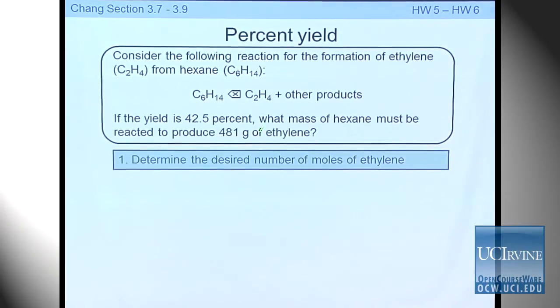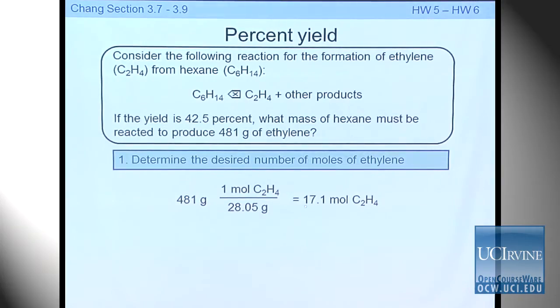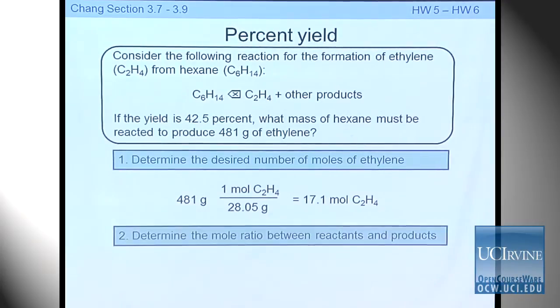You would like to know how many moles of the product I need. Again, you want to move away from grams, quickly converting grams always to moles, so you have a countable number, which is moles. 481 grams divided by the molar mass of ethylene, which is 28.05, gives 17.1 moles of ethylene. Your boss apparently needs 17.1 moles of ethylene. That's what he needs. So that means if you need 17.1 moles of ethylene, how much starting material do you need? Well, the reaction says it reacts 1:1. 1 mole of hexane, the starting material, the reagent, produces 1 mole of this.